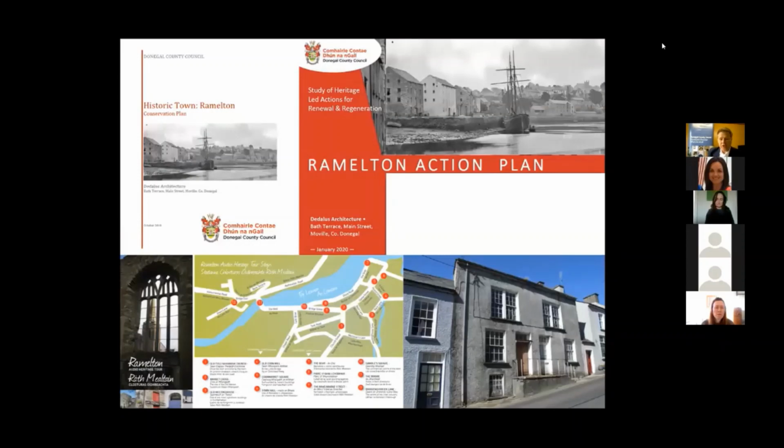As you know, the Historic Towns Initiative is very much a conservation-led initiative. So we had our conservation plan in place since 2018. We also had a Ramelton Action Plan that was published in January of 2020, which was very timely and highlighted some of the priorities for the initiative.